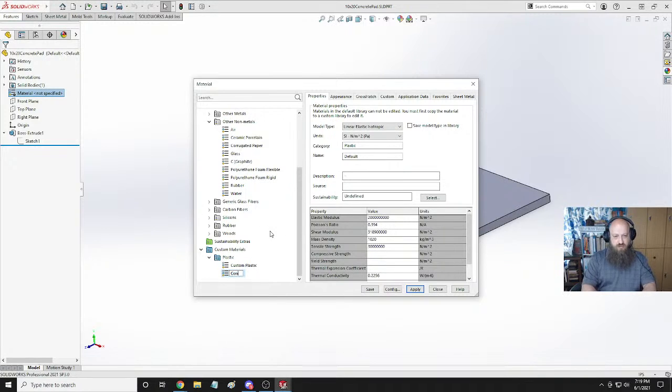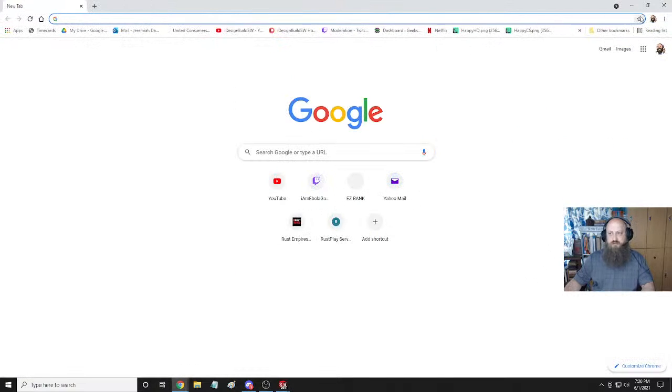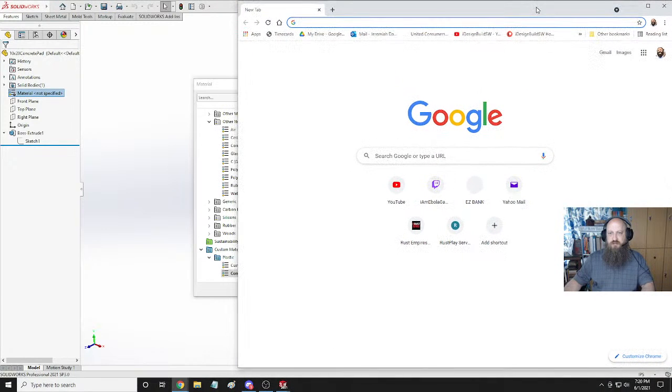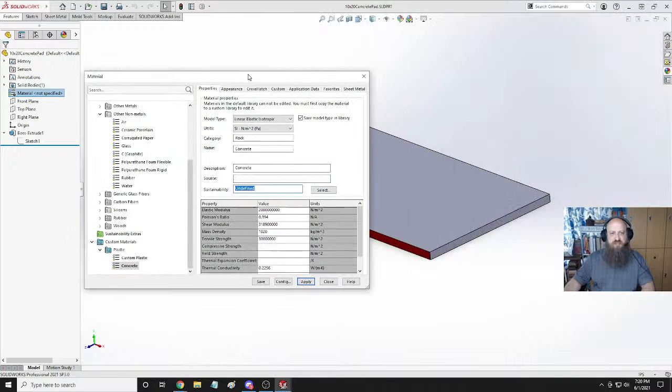Okay. We're gonna do concrete. Category. What kind of category do I want? Rock? Because I can do gravel pits too. Nah, I don't know. Sustainability. Okay, so... Alright, time to do some research. I'm going to shrink this down a little bit, just so we can see this side by side and go back and forth.